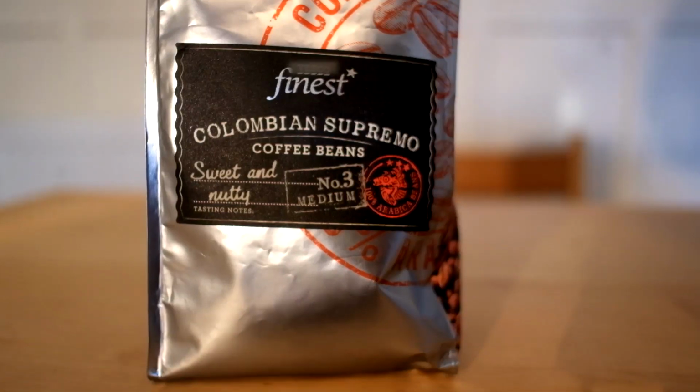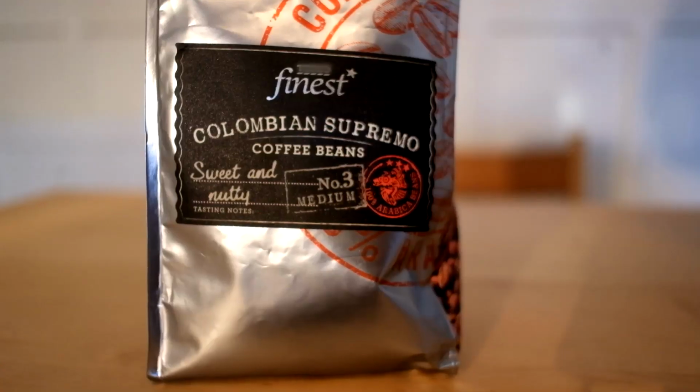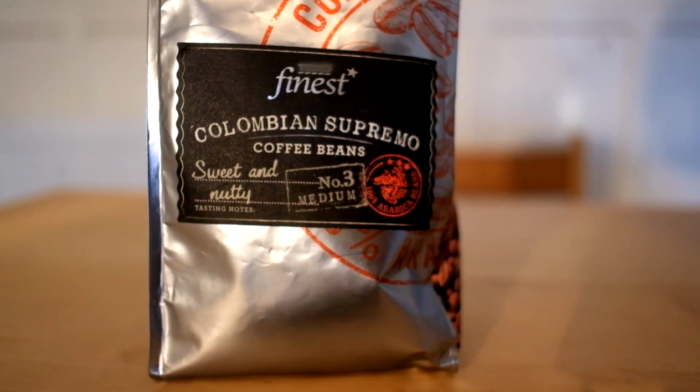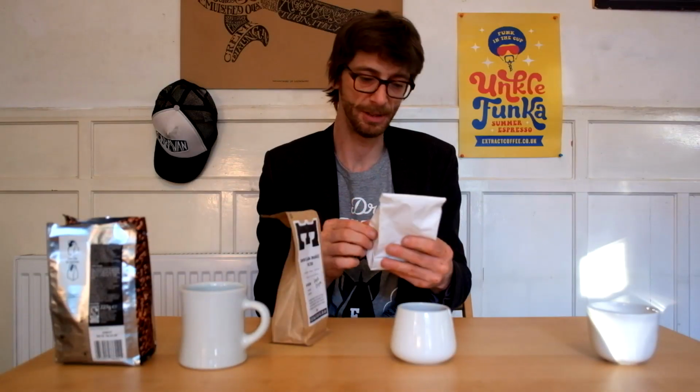So, to begin with, what information do we see on the packets? Well, the well-known supermarket brand has Supermarket's Finest, Colombian Supremo they call it, and it says number 3, which means they're giving it grades of roast, and number 3 is a medium, and it has tasting notes that are sweet and nutty.